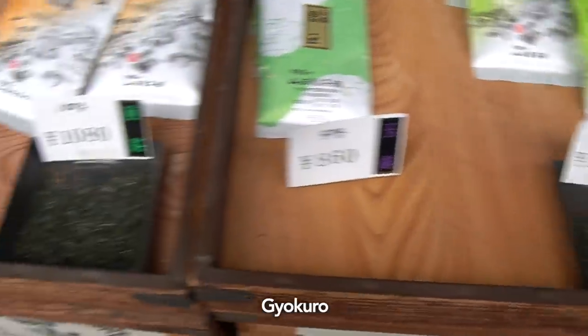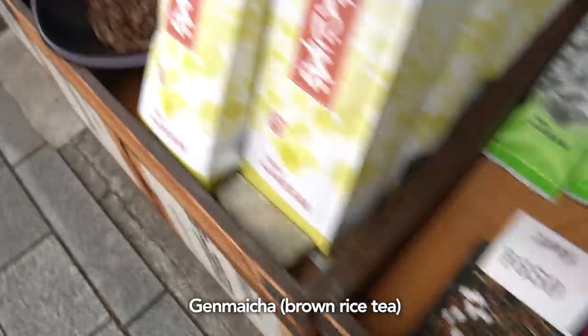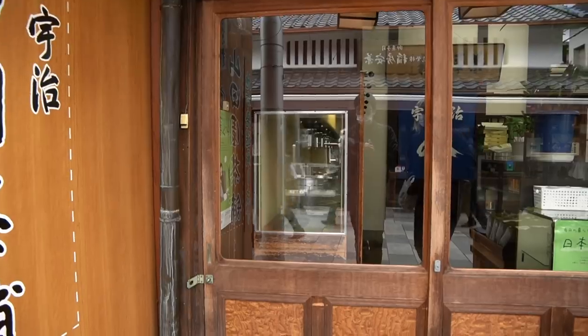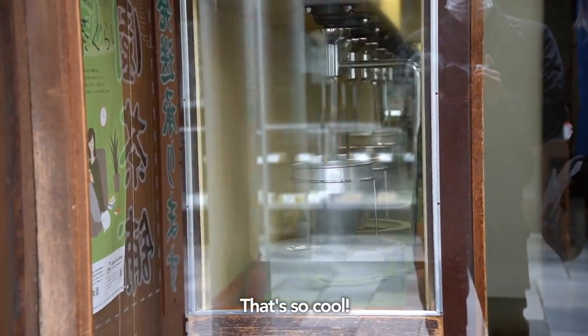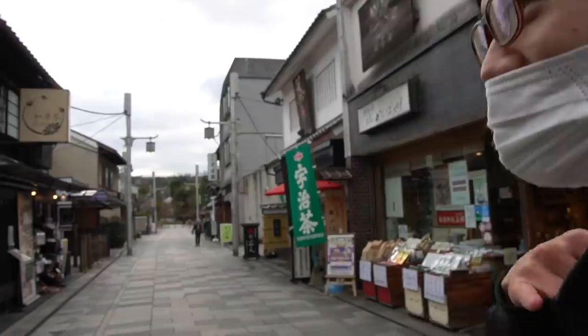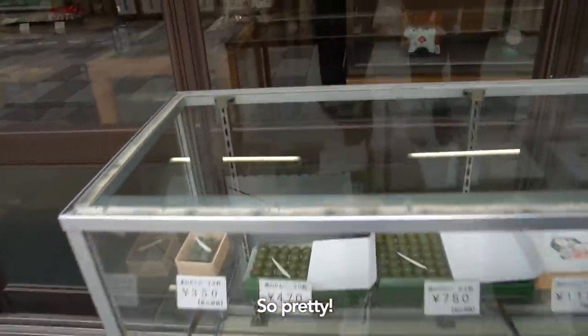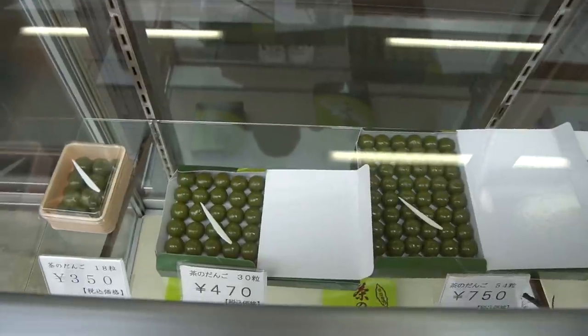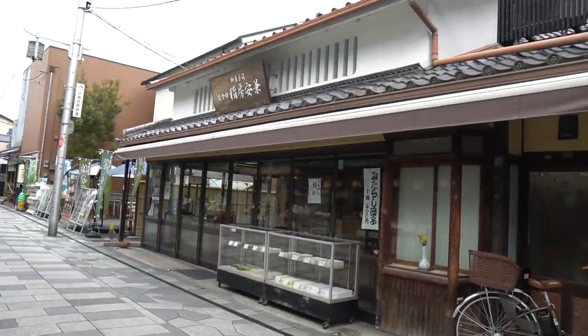Oh, yeah. That was the inside, right? Yeah. 100% this time. Gyokuro, sencha, genmaicha, hojicha. And I guess they're grinding their matcha. Yeah. That's why it smells so good. And this is it? Yes. Look at it. It's a very old style. Wow. Old fashioned.